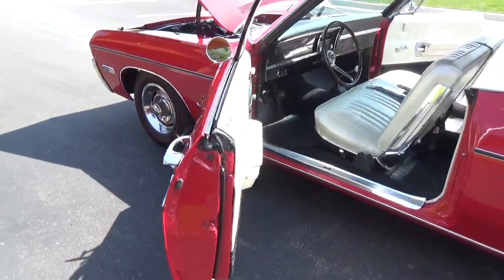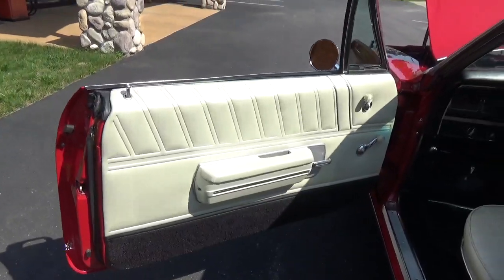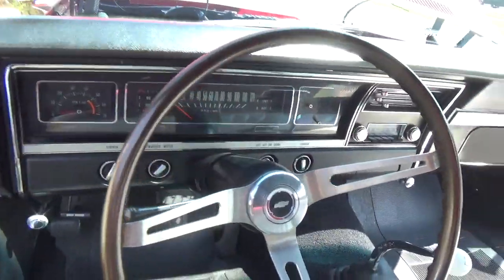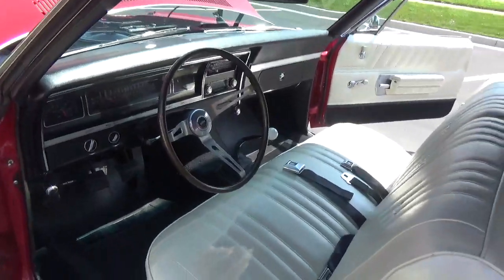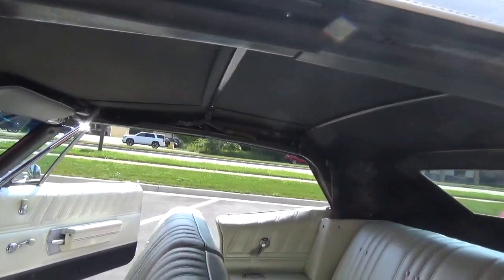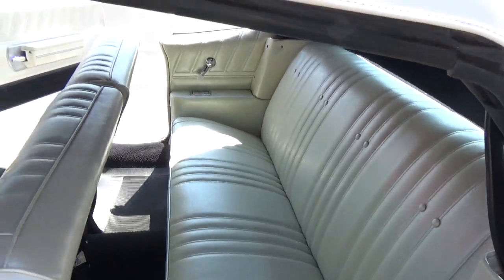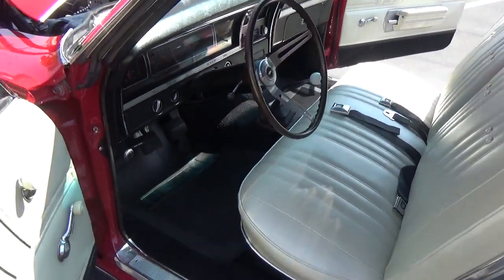See, all the door jambs and everything are very nice. Got all new interior in it when they restored it. The original dash. It's got the factory tach engage package, very rare. Got the deluxe wood wheel. And again, it's an original 4-speed. Got 12-bolt rear. This is what they call the parchment interior. It's kind of a pearl white. Absolutely gorgeous.